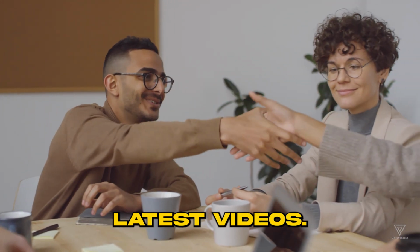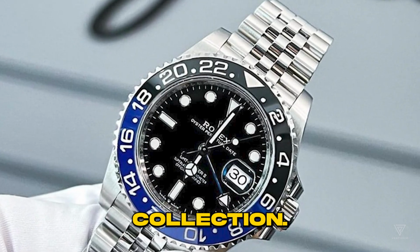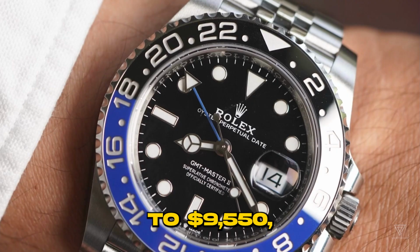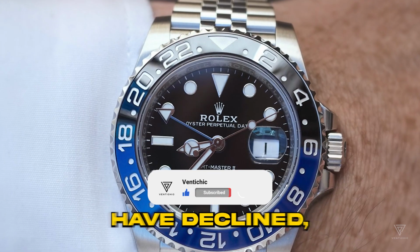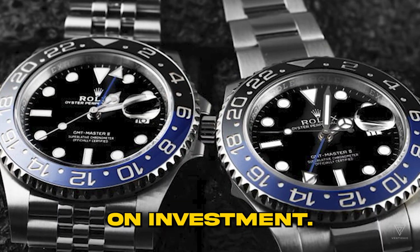Let's start with the Rolex GMT-Master II collection. The Batgirl variant, known for its blue and black bezel, has seen its retail price rise to $9,550. While the retail prices for these sports models have increased, the gray market prices have declined, reducing the potential for significant returns on investment.